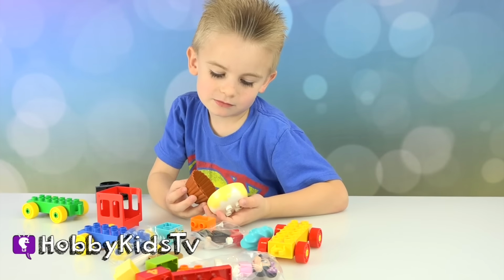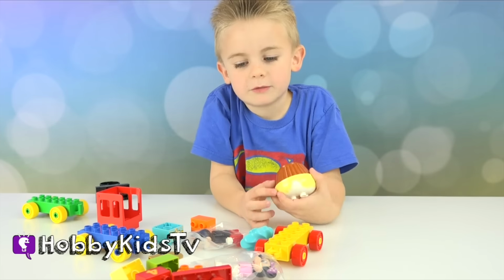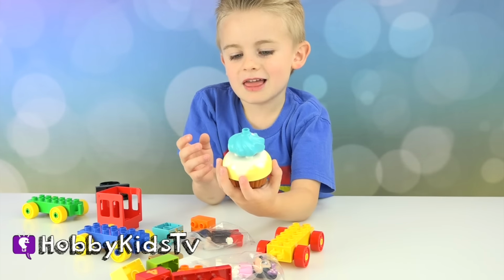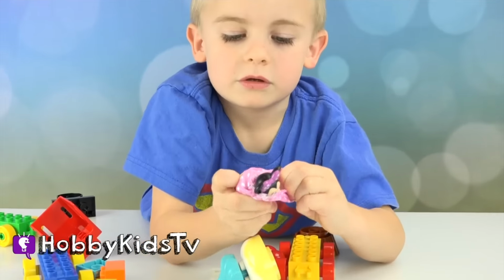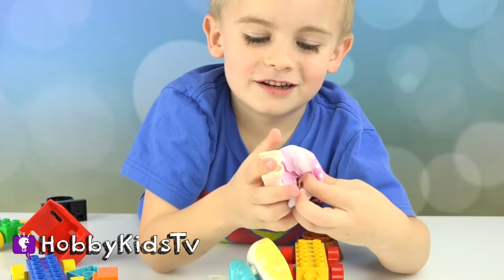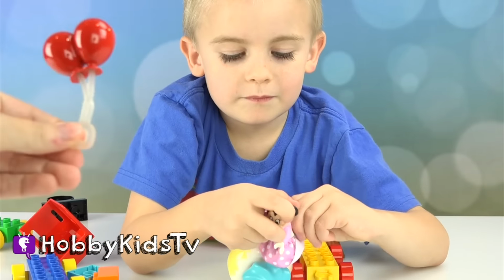Is it a cake? It's a Duplo cupcake. Yeah, a giant cupcake. It's beautiful. Hey, that's a cake. Look at this delicious cupcake. Okay, let's take this. Gotta put on her dress, huh? Here's the balloons, and look, they're kind of bendy. That's neat. You don't see that in Duplo kits too often.